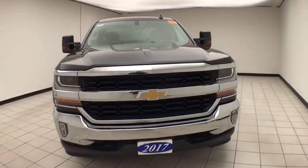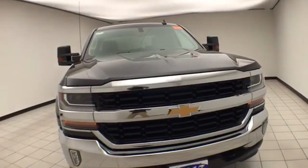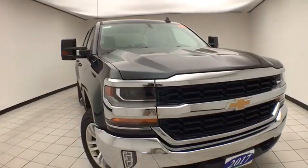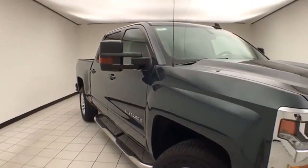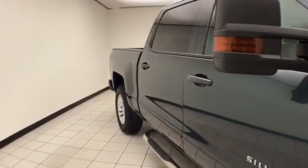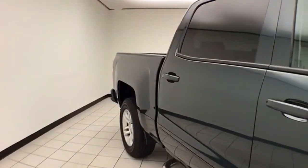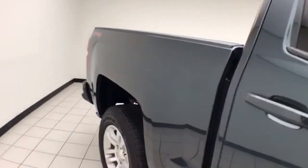Today's special is a 2017 Chevy Silverado LT Crew Cab 4-wheel drive. Stock number X164XX. Only 14,000 miles on the Silverado. Comes to us with a clean AutoCheck history report, graphite metallic in color. You do receive the balance of the factory 3-year, 36,000 mile bumper to bumper, and Sheboygan Chevy Chrysler's exclusive lifetime powertrain warranty.